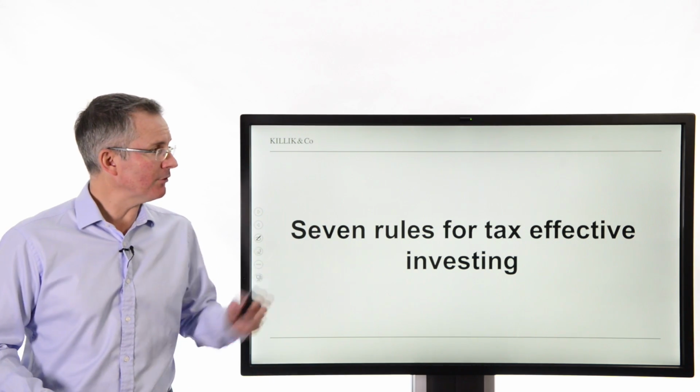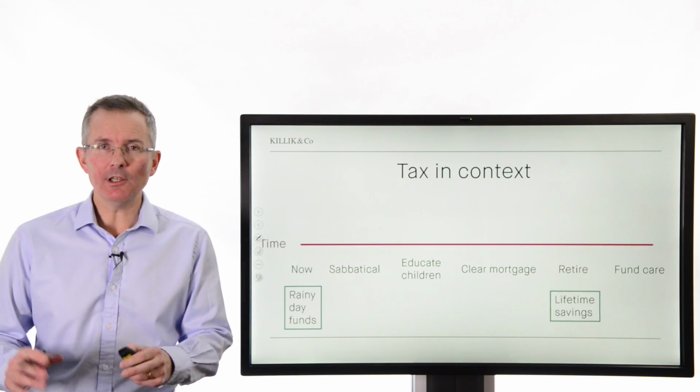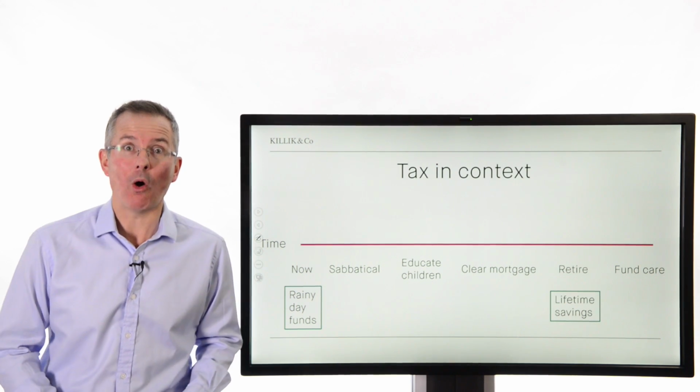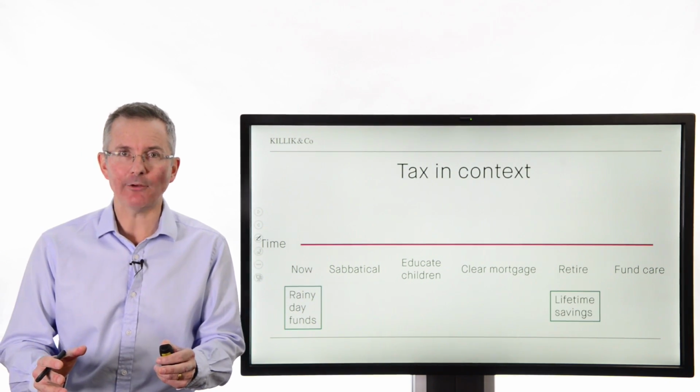This week, 7 rules for tax-effective investing. Now, before we start, you must see tax in context. Don't let the tax tail wag the investment dog. What do I mean by that? What I mean is get the strategy in place first.